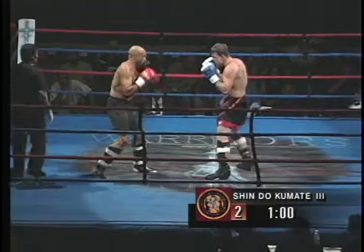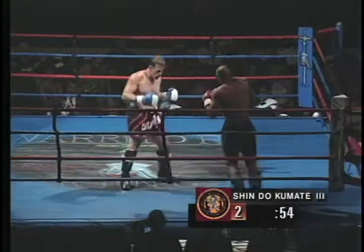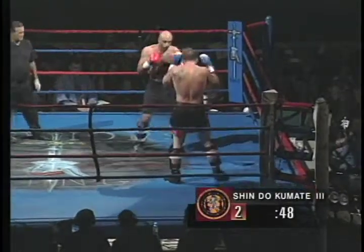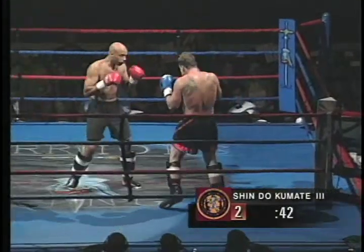Scoring jabs. Both these fighters are going to be sore tomorrow. They've had some great exchanges so far. It's an amateur fight, their first matches. They got up enough guts to get into the ring in front of a television audience, in front of their friends and family. Sorry, Eric, but Lars needs to get his hands up.